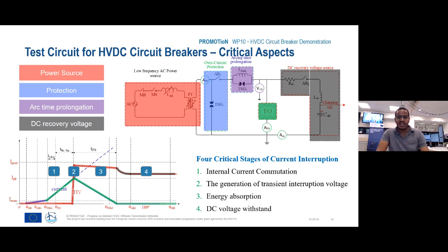The first one is internal current commutation. That means the circuit breaker will receive a trip order and does its internal job to make sure the current stops at one point. So this is a measure of the speed of operation of the DC circuit breaker. Then, of course, the circuit breaker generates this TIV I just mentioned, of sufficient magnitude and duration. And then the third step is absorbing energy from the system. And finally, it will have to withstand the DC voltage from the system.